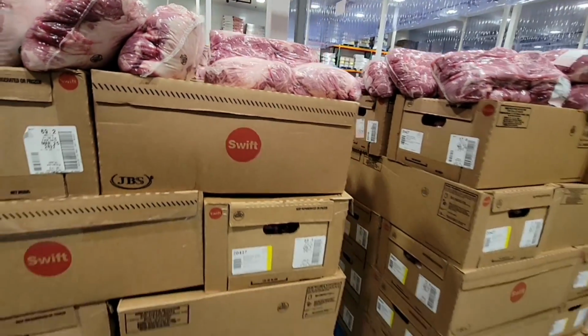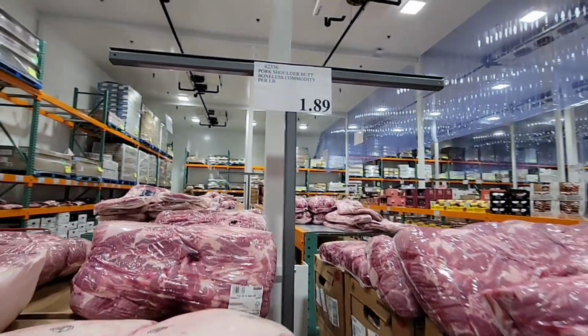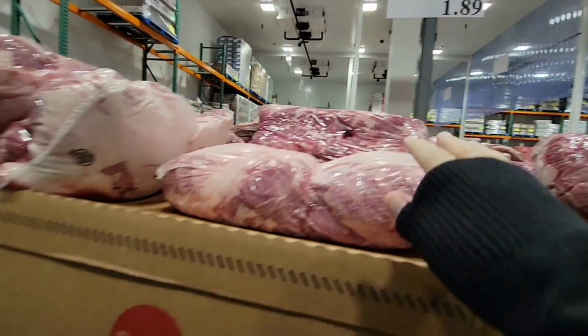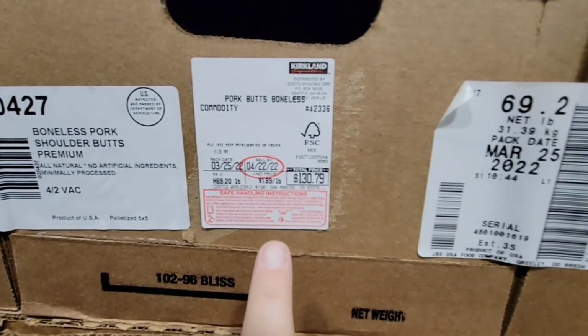So I went into the refrigerator section. It's always super cold. Now, some people are like, oh my goodness, why is all this stuff on the shelf? This is a cold room. This room is below the 30s. I have to bundle up. But look at these.